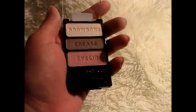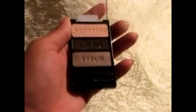Okay, this is Wet n Wild Sweet Candy. I love this one. And then this one is The Silent Truth. I love this one. Great smoky eyeshadow palette.